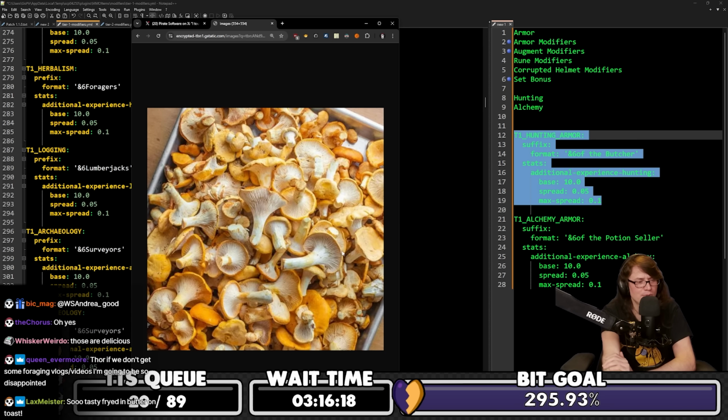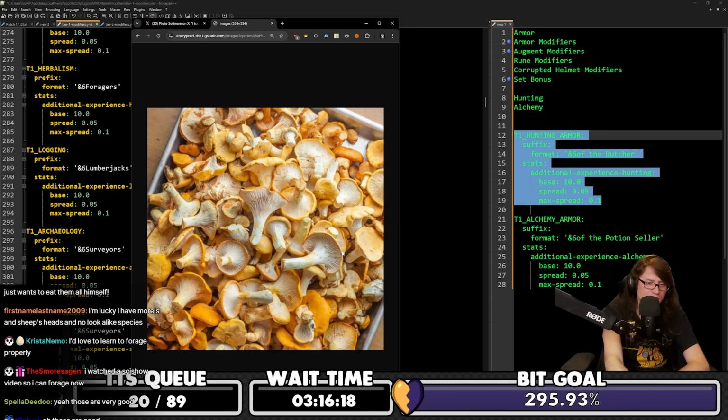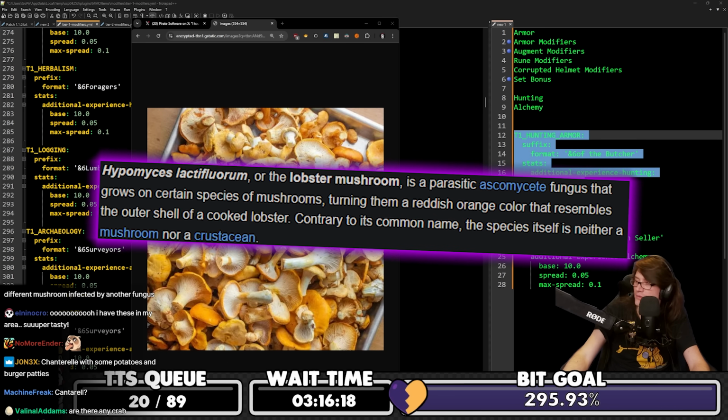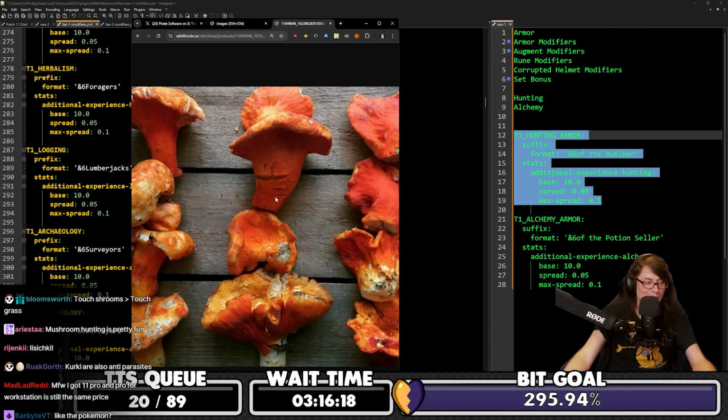Chanterelles are great. Lobster mushrooms are really cool as well. Lobster mushrooms are not actually the mushroom themselves. They're very odd. It is an invader parasitic fungus. So these look real funky, right? They're all cracked and strange.